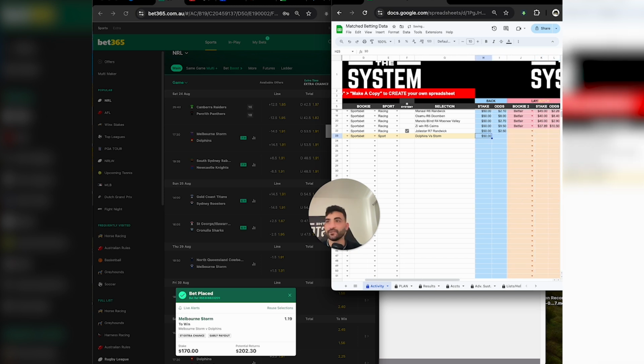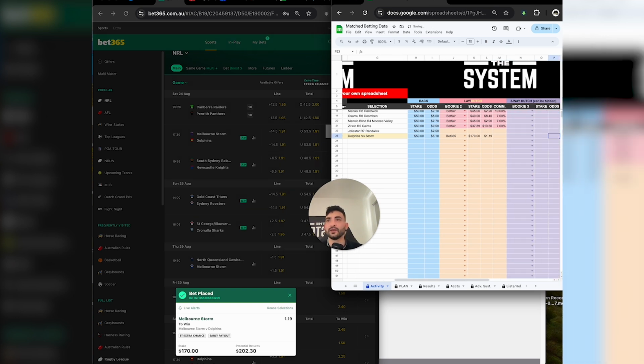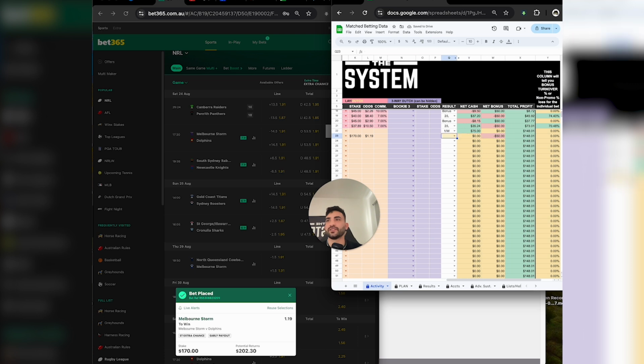Back odds were $5.10. My second bookie was Bet365. I placed $170 on there at $1.19. And the commission's not relevant here. And if this wins, 1 is my first bet. So if the Dolphins win, we know we're making $35. If the Melbourne Storm win, we're going to be making $32.30. There's a simple example of just made $32 without risking a cent.